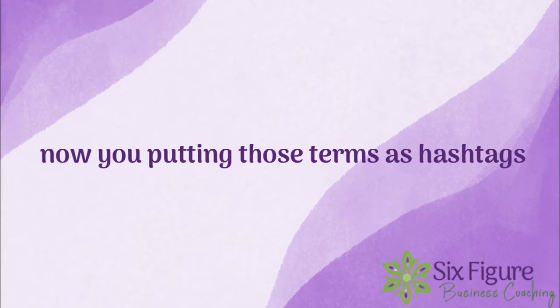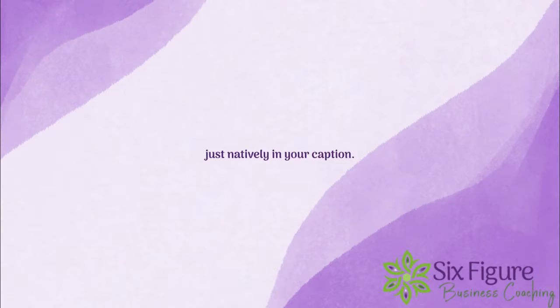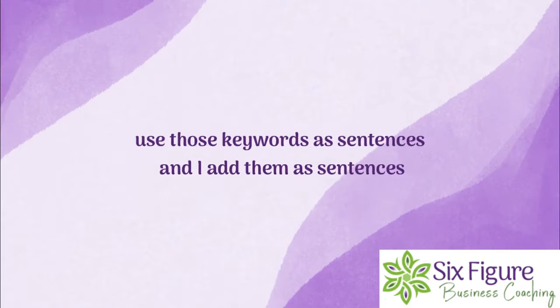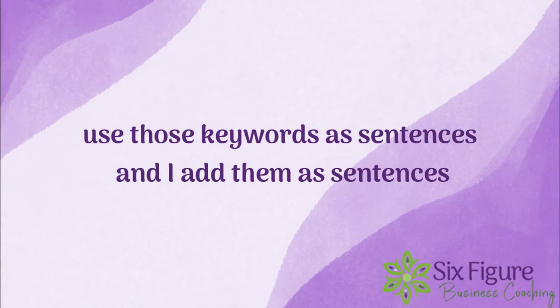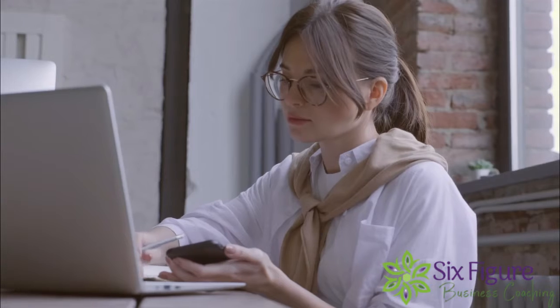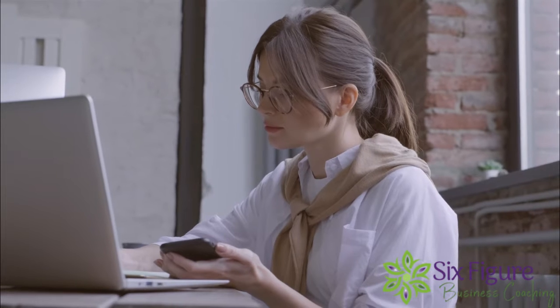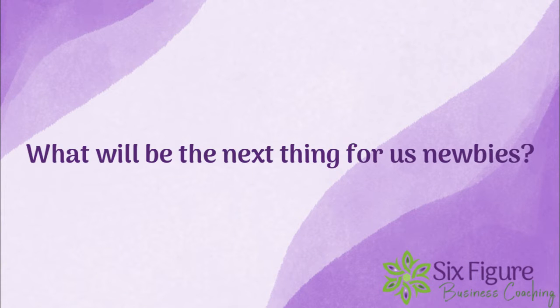So now, are you putting those terms as hashtags? Did you say that already? No, just natively in your caption. Yep. So typically I use those keywords as sentences. I try to add 2 to 3 sentences, and then I might add a few short or long-term keywords under there. So after keyword research, which I love, what will be the next thing for us newbies?